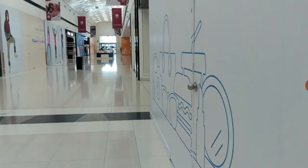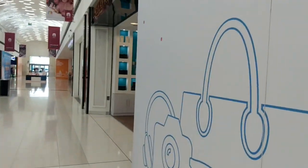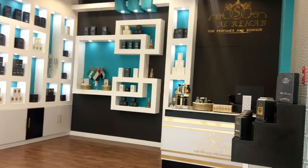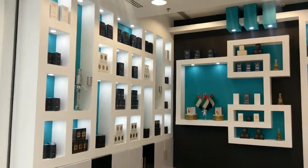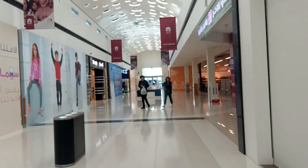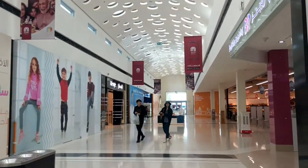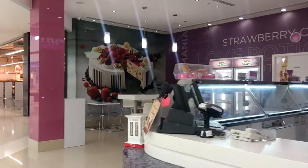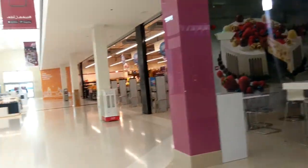So now we're walking. I just purchased that head bun, and now we're walking towards Carrefour to get the cat food. I think we're just planning to get the cat food, nothing else. We'll not be looking at sales, definitely, because we'll be going to Nesto after this. I think it's a long day ahead. I'm also going to show you the haul, so don't worry.